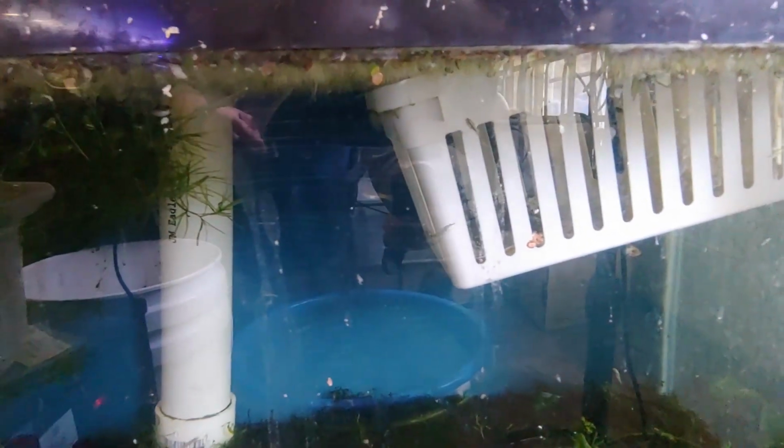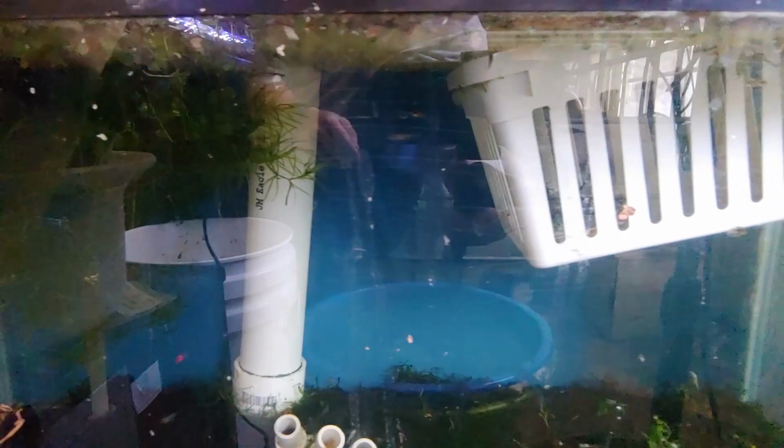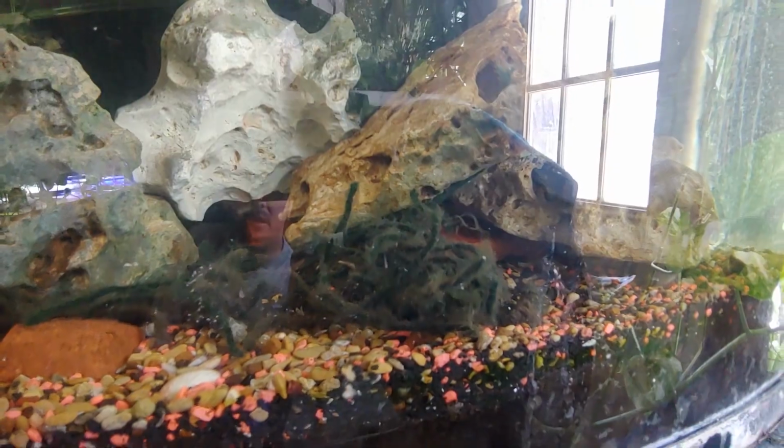I think I've got a few endlers. Starburst endlers made it over here. I only need a few. I guess Noah's Ark any of these things. Oh, they got a male and a female. I'll breed them. Oh, the cichlids peeked out.